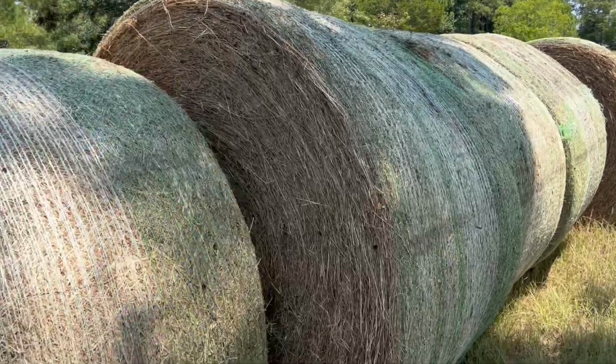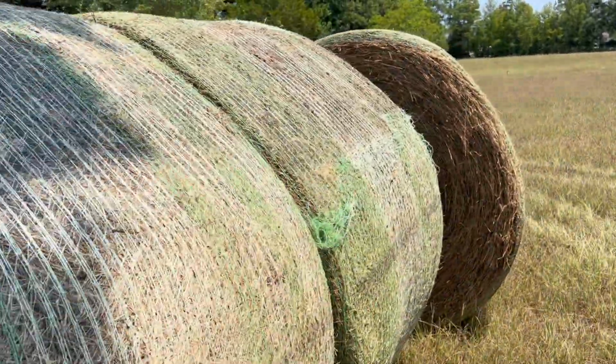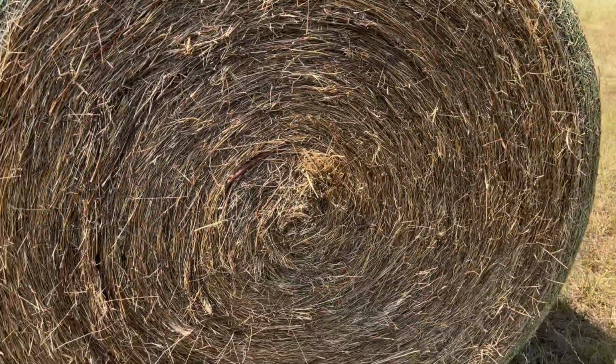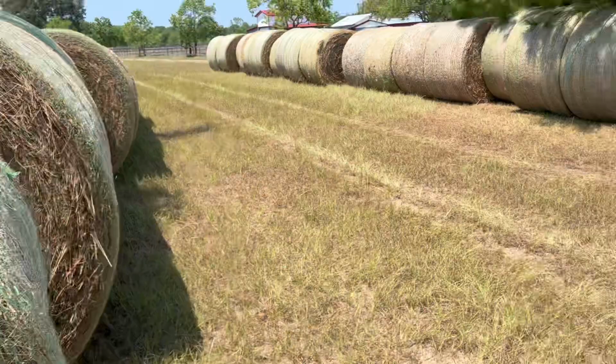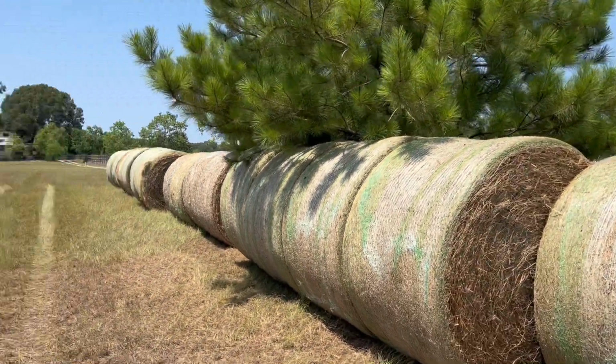This here looks great. I don't see any brush through here at all. This is all good solid hay. Good clean hay. There's a couple though here and there that I'd be kind of iffy about. Yeah, you don't really like that. All right, we're blessed though, guys. We're blessed to have gotten it for under $200.